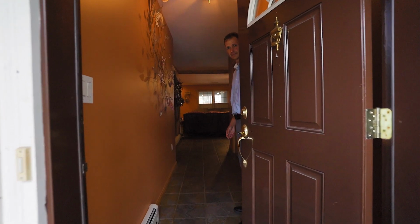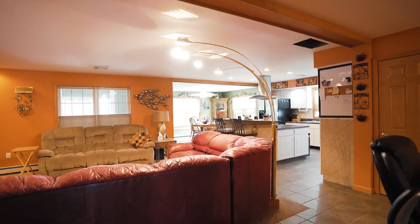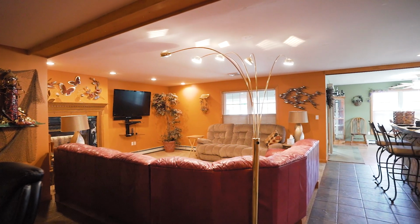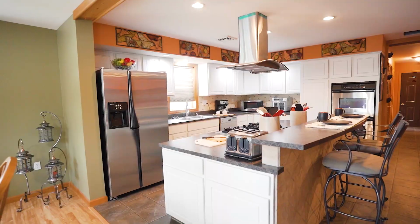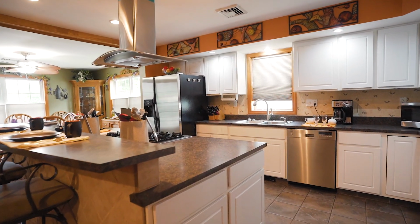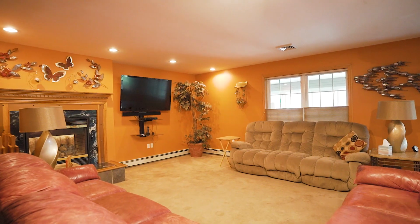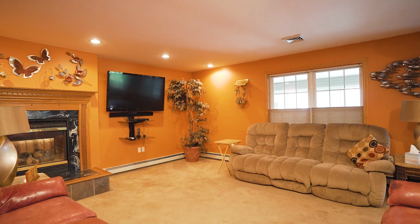As you come through the entryway, this nearly 2,100 square foot, 3-bedroom and 2.5 bath custom-built home boasts a wide open floor plan with 9-foot ceilings and tile running all the way to the wide open kitchen. The spacious living room is warm and inviting with a beautiful accent wall and 2-sided fireplace.